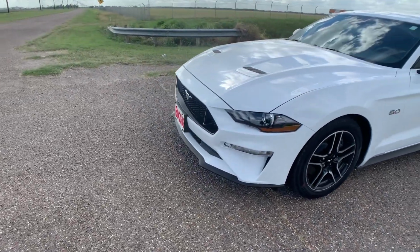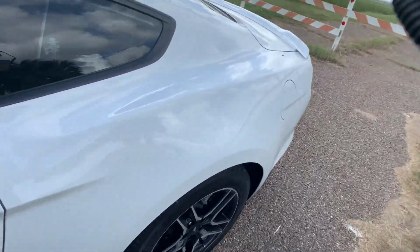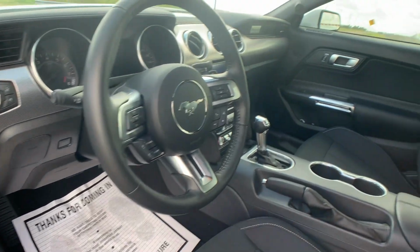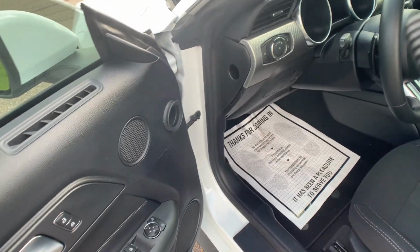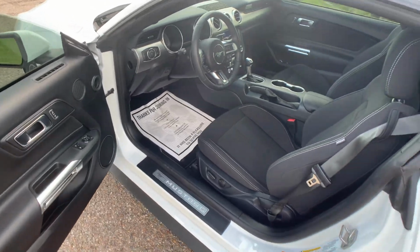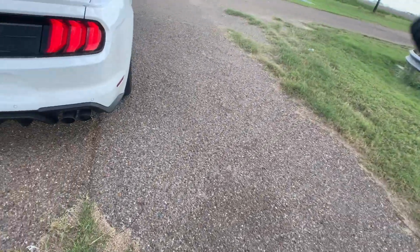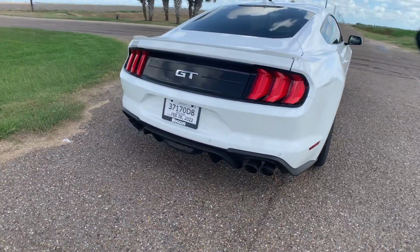This is fully stock, obviously, right? It's brand new. The car, we bought it when it was 16 miles. I've already put about 80 some miles into the car, so we'll go over the interior real quick, the back space, and the features that it has. This is a base model Mustang GT with minor upgrades. I'll share the window sticker that came with it, so you can see what kind of upgrades it has. So yeah, let's start with the back.